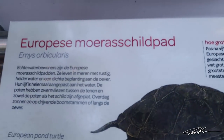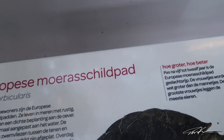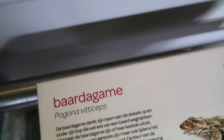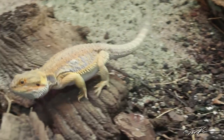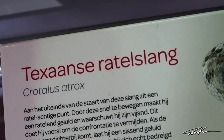How do you say turtle in Dutch? Schildpad. Schildpad is turtle in Dutch. Baardagame, bearded agama. Baardagame is how to say bearded dragon in Dutch. Texaanse rattleslang.